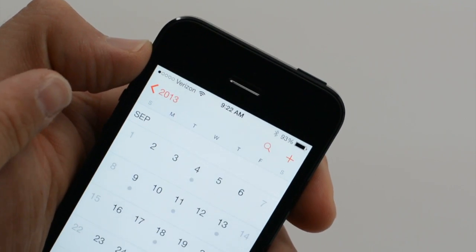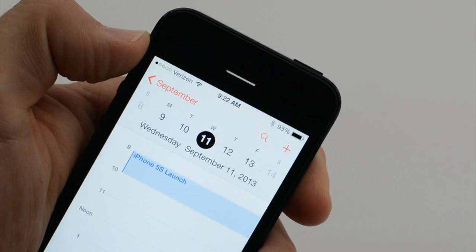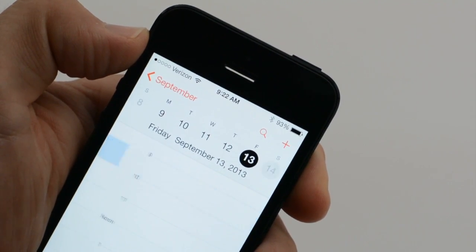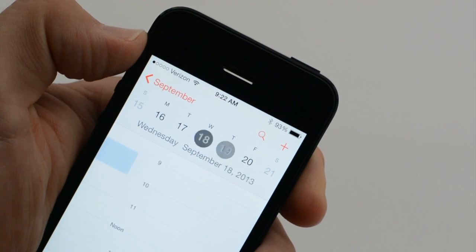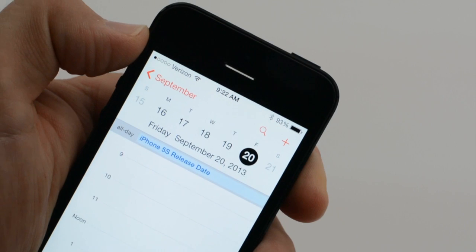Apple may jump in and send out invites for a September event, and we could see iPhone 5S pre-orders start in the second or third week, and possibly an iPhone 5S release date by September 20th to allow Apple to really capitalize on their last quarter of 2013.